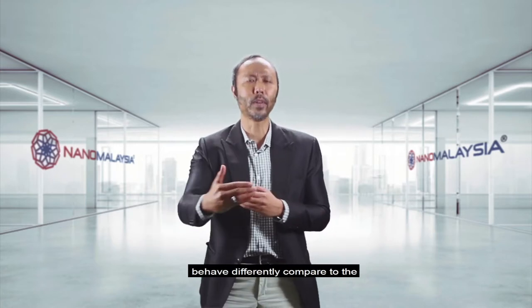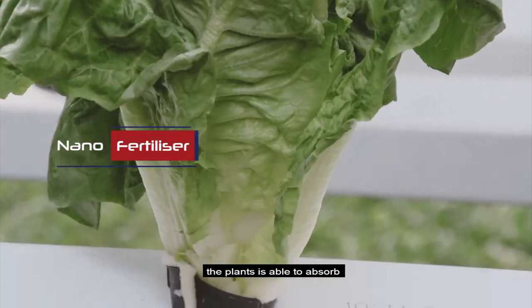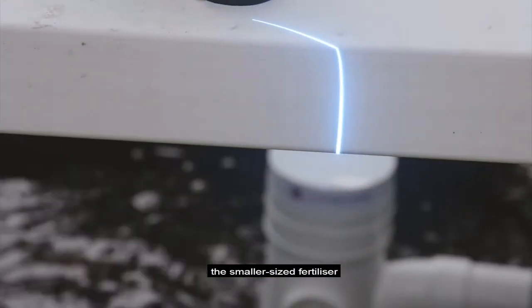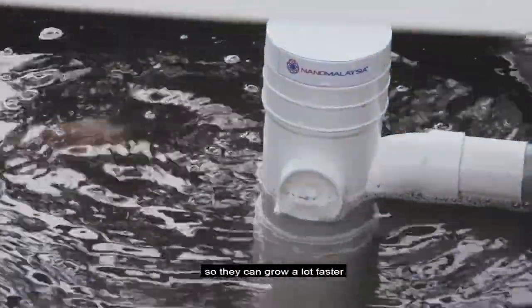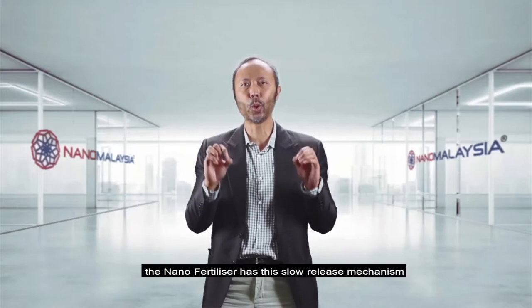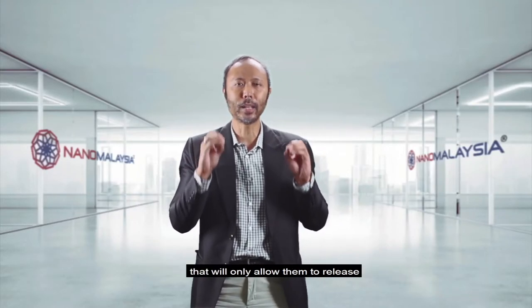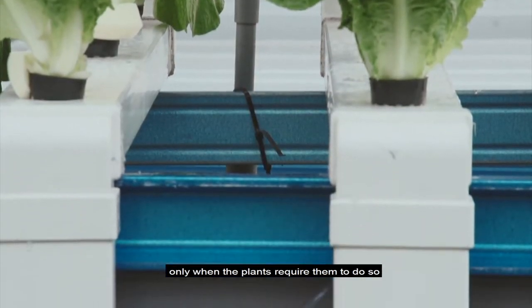The nano fertilizer behaves differently compared to conventional fertilizer, because at the nano scale, the plant is able to absorb the smaller size fertilizer in a much more efficient way, so that it can grow a lot faster. At the same time, the nano fertilizer has a slow release mechanism that will only release when the plant requires it to do so.